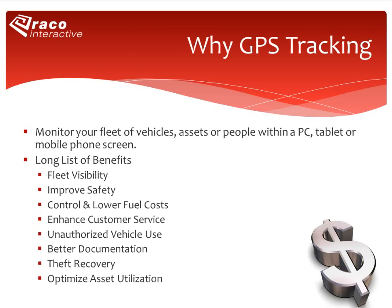So why GPS fleet tracking? Essentially what it is, you're monitoring your fleet, which could be vehicles, it could be assets, it could be people, and you can do this all in front of your computer screen and with the right solution with a tablet or a mobile phone. There's a long list of benefits with fleet tracking. The most important is it gives you an idea where your assets, your vehicles, and your people are at any given time and what they're doing.